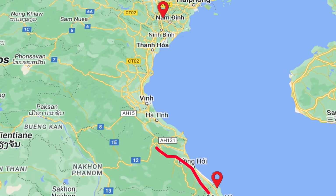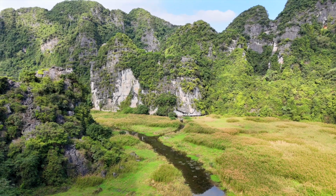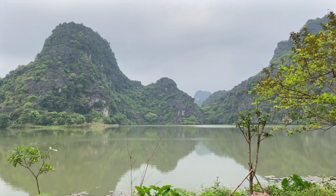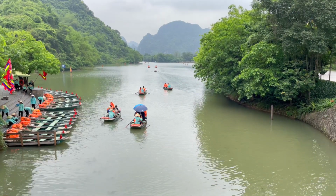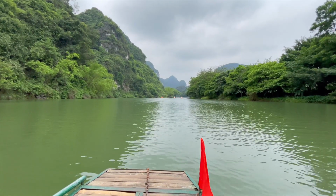From here we went to Ninh Binh, which a lot of people compare to Halong Bay. We actually love Ninh Binh. It's very similar to Phong Nha. You have this mountain system with this river passing through, very relaxing town. We really recommend to do the boat tour. It's quite cheap. I think we paid $15 per person, Australian dollars, something like that.